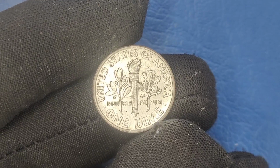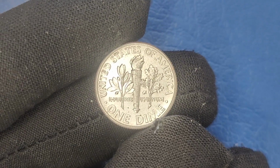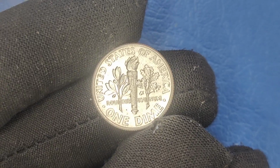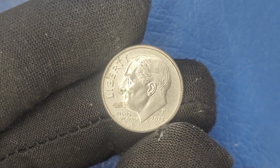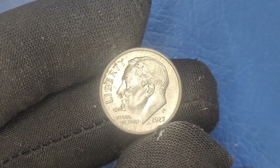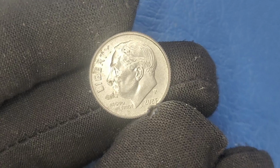First off, let's talk about the mint mark itself. Every U.S. coin has a mint mark, which indicates where it was made. The P mint mark stands for the Philadelphia Mint, one of the oldest and most famous mints in the country. But what makes these particular dimes so special?